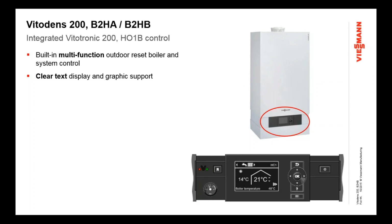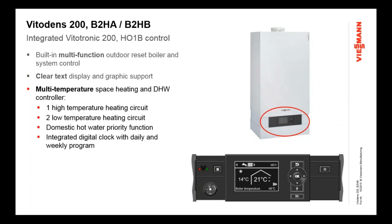So not only is it looking at that combustion with the Lambda Pro, but it's also looking at outdoor reset, domestic water production. It can change mixing valves. It can tie into building automation systems. It really is a phenomenal control system. The thing that really sets it apart from the Vitodens 100 series is the capability it has for controlling multi-temperature space heating and domestic water systems.